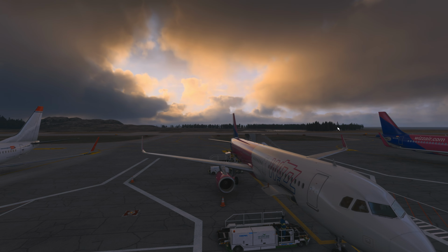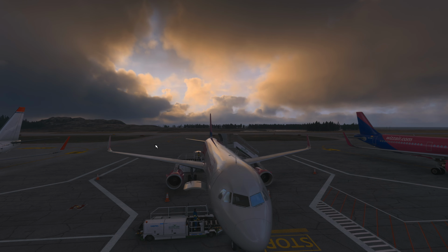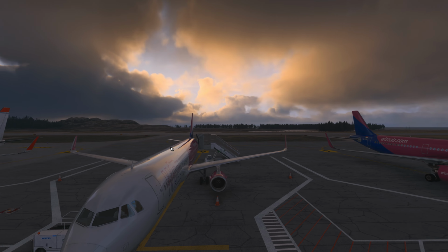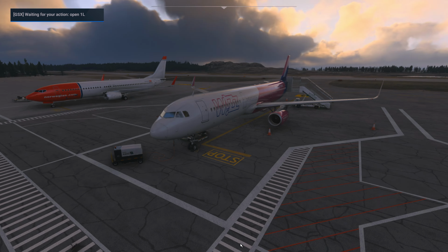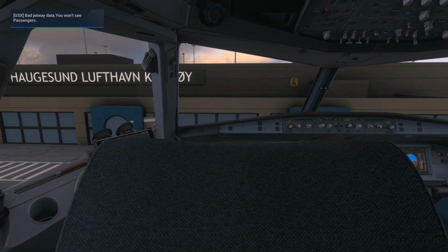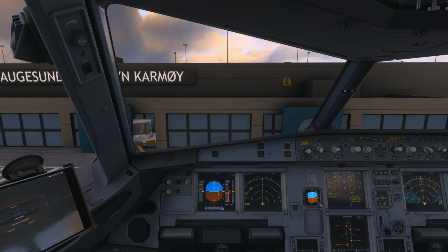I feel like some of the terrain just isn't at a very high resolution, but you know, it is what it is. Don't know where the front stairs have gone. They appear to have disappeared. They were definitely there. Good old GSX never fails to disappoint. But yeah, I'll just get the landing rate for you before we go. The landing rate was -181 apparently, so not too bad.